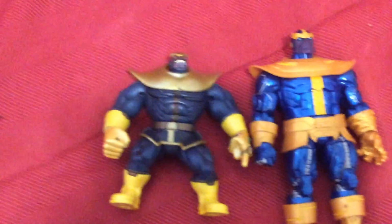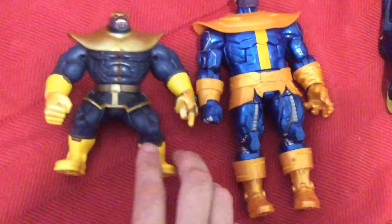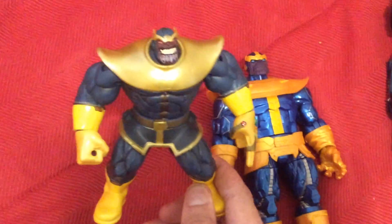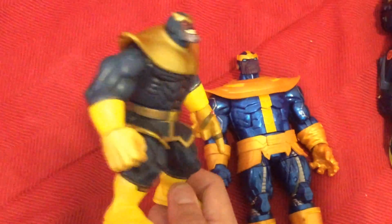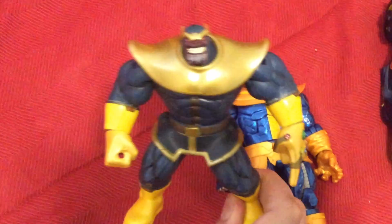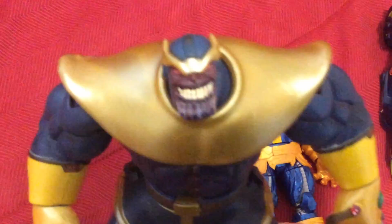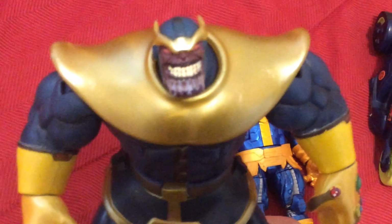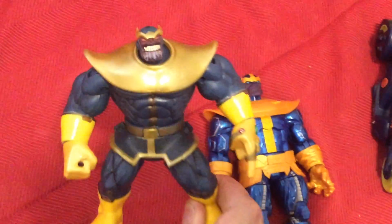You compare that to the older 2000 version, which was the first Thanos figure I ever got. He doesn't have that, but his level of detail, his paint, his lack of accessories, something both figures share, that's about the same. He put the emphasis on the Mad in Mad Titan with that one.